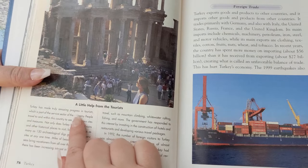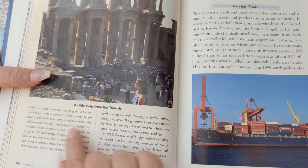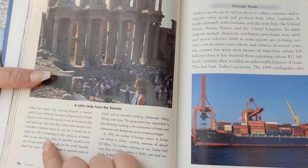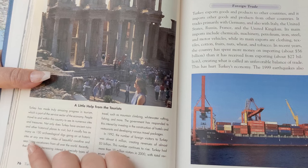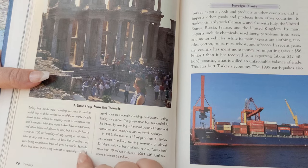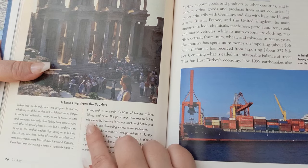Turkey has made truly amazing progress in tourism, which is part of the service sector of the economy. People travel to and within this country to see its numerous sites and treasures. Not only does Turkey have ancient ruins and other historical places to visit, but it usually has as many as 150 archaeological digs going on at historic sites at any one time. Miles of beautiful coastline and seas bring vacationers from all over the world.